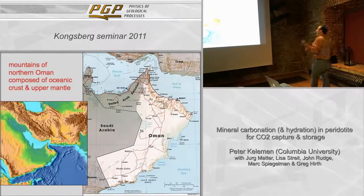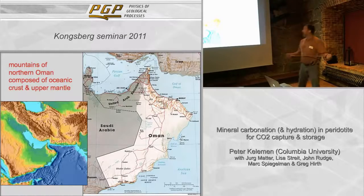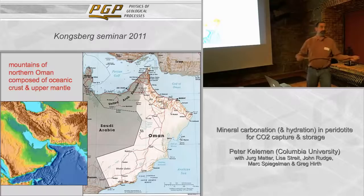Okay, so let's go to Oman and see that in fact it does happen. So here's a topographic map. Oman is along the Gulf of Oman, across from Iran here, and the Indian Ocean. And these mountains in northern Oman are underlain about 60% by a big chunk of oceanic crust and upper mantle that was thrust onto the continent in the late Cretaceous.